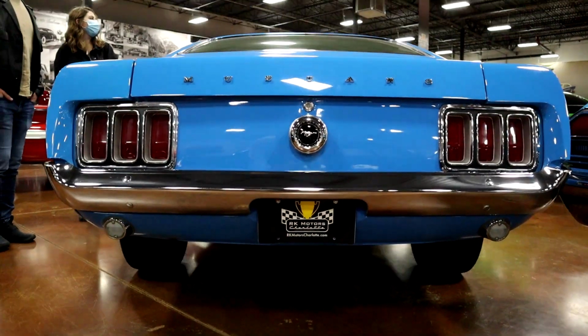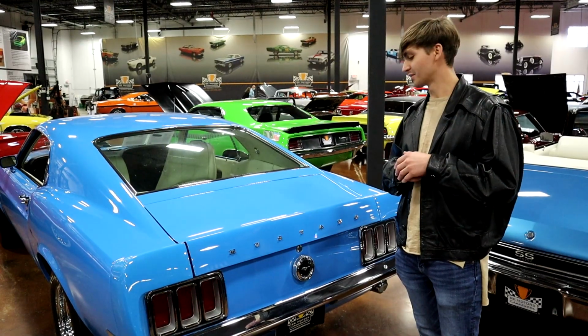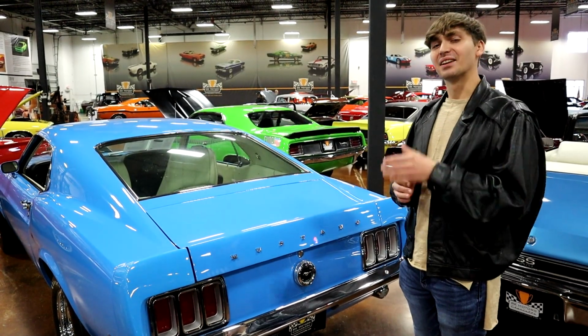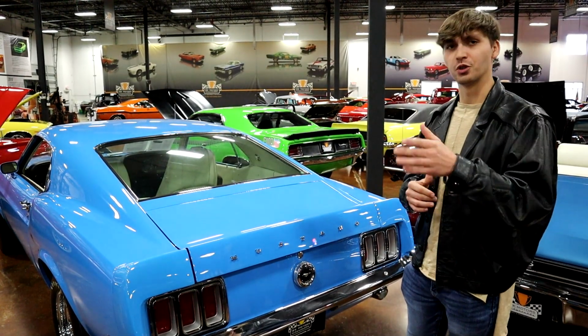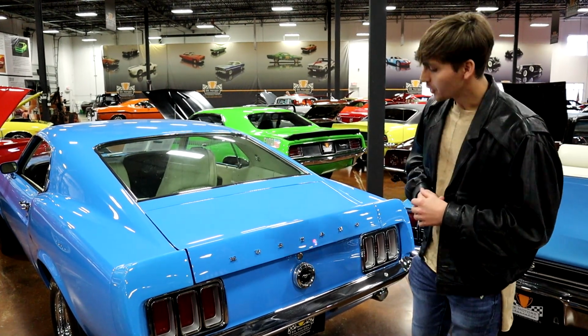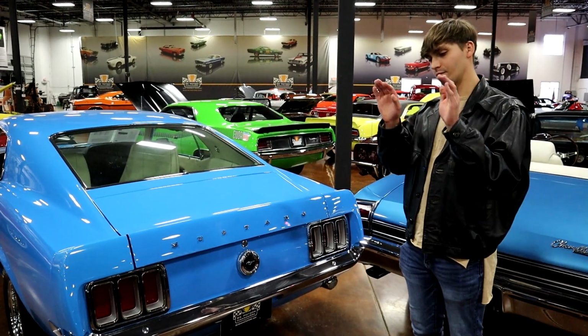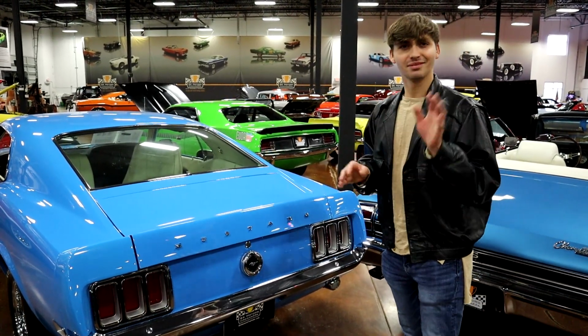I love these lights in the back whenever you turn the thing on. The lights on the blinker flash 3 times back and forth and it looks super awesome. You actually can't see the exhaust. It's not a straight pipe out of the back this time. The pipes go down.